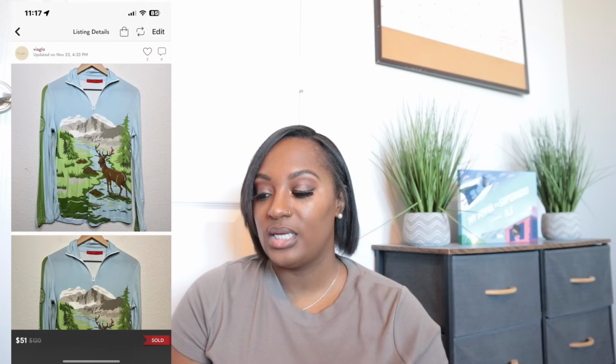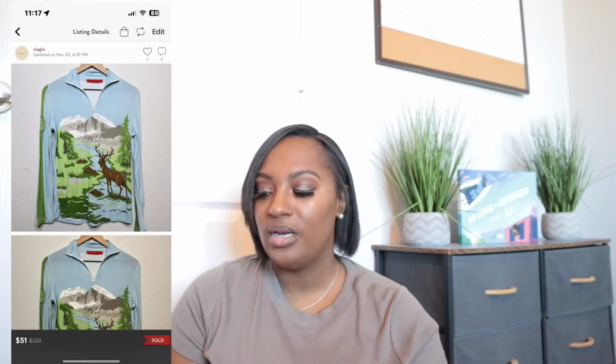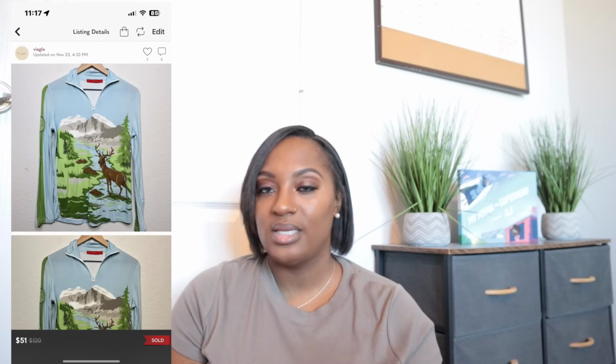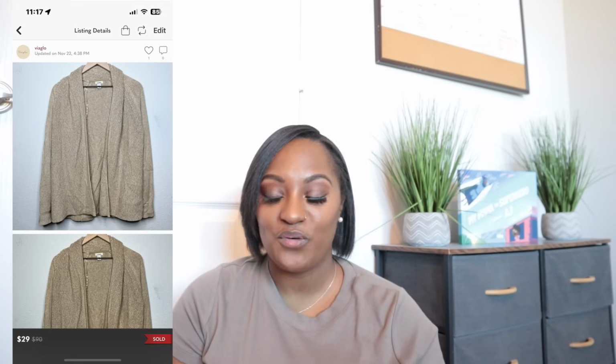So this one is a great brand. Like I said, it's called Crimson Clover. Never heard of it, but this is a great outdoorsy brand. So I listed this one pretty high because I did want about $40 to $50 for it. This is an LL Bean sweater. I also listed this over the summer and it just sold in November.